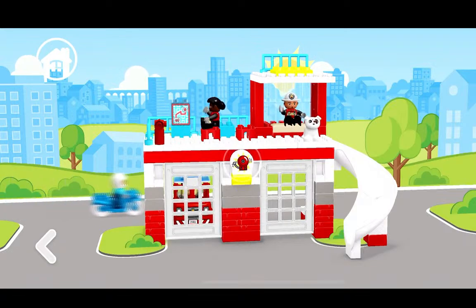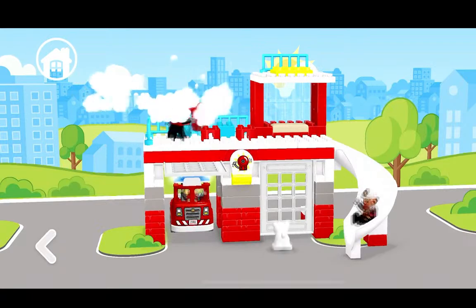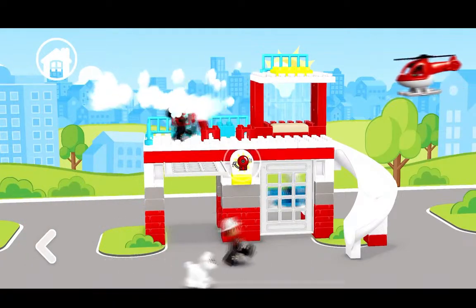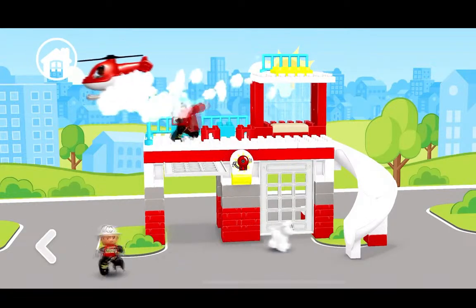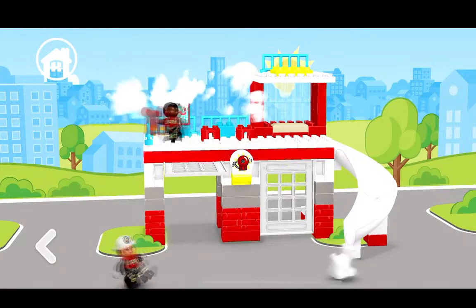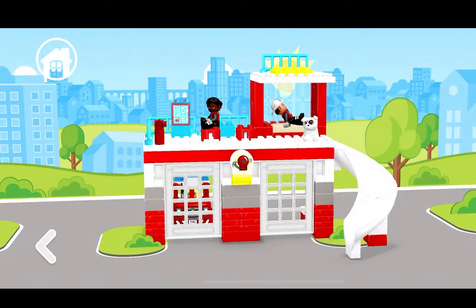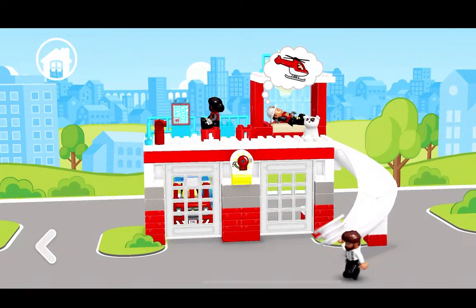Oh, it's alarm. Please. Go. And when the car is turned, we know that everything is okay. Please stop. Super. See, now you know how it works. Let's go further.